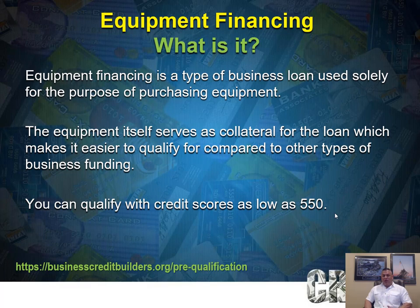Okay, so the requirements are not as difficult compared to unsecured funding. Okay, because obviously that's more credit based. With equipment, when you have collateral, which is the equipment itself, lenders obviously are much more flexible there. So it's easier to qualify for this type of financing as a business. You can qualify with credit scores as low as 550.